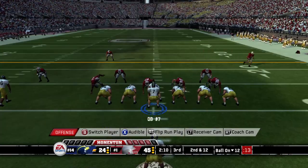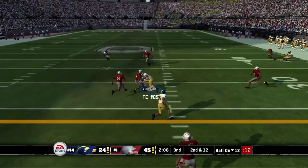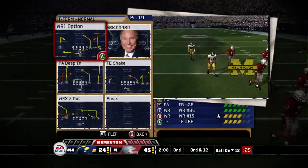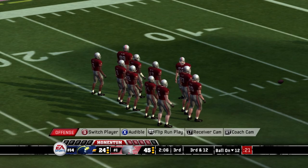Ohio State brings in their nickel package. Gets the ball. No, they faked it. He might not be able to get the pass off. And this one's broken up. Number 89 was the intended receiver on the play. That'll bring up third down. Third down and 12. Ball on the 12-yard line.